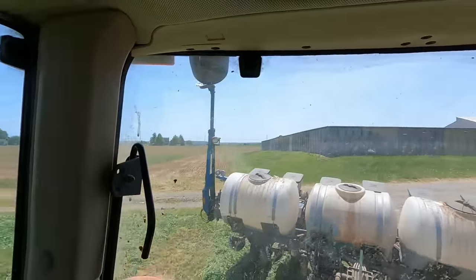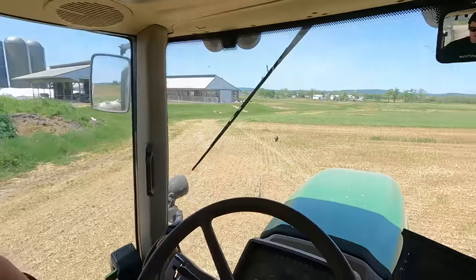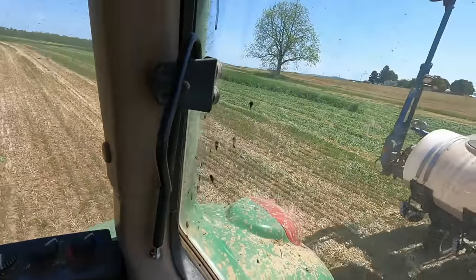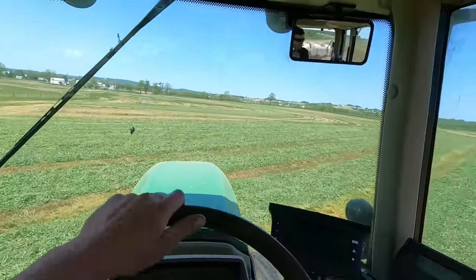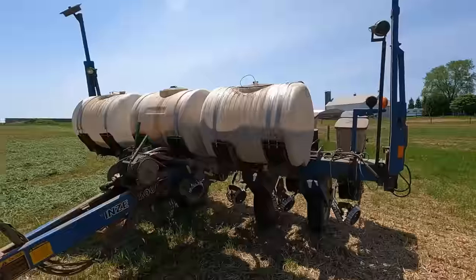Okay, well, I'm back at the home farm now. We have everything planted except all these triticale acres at the home farm. This will be a little different now going into this triticale stubble. It can sometimes be tough to plant into. As you can see, we got some alfalfa laying here. My dad's mowing that right now, trying to chop it probably tomorrow. So hopefully I can get these fields planted properly.